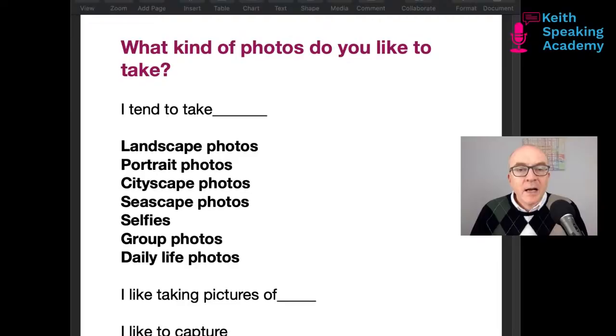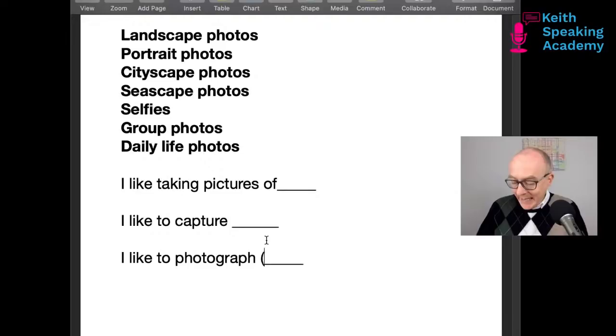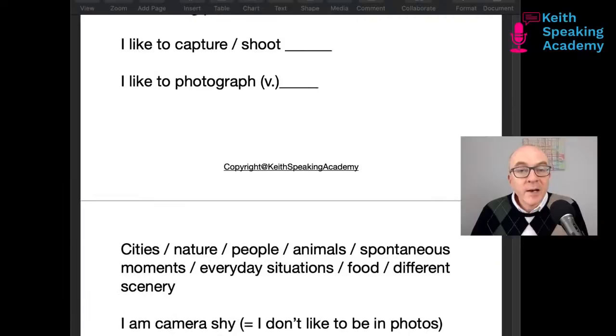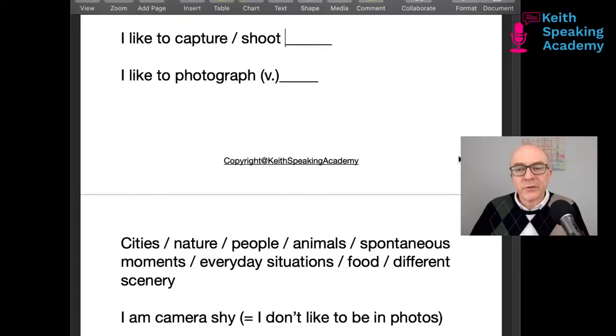You can say, I like taking pictures of, I like to capture, I like to photograph. Oh, so notice a photograph as well as a noun can be a verb, right? I like to capture or to shoot, of course you can say, or snap maybe. And what can you do? Well, I like to photograph cities, nature, people, animals, spontaneous moments, right? Maybe that's like the candid shot. So spontaneous is not planned. It just happens, right? Let me just make that clear. Spontaneous equals not planned.